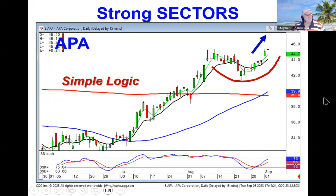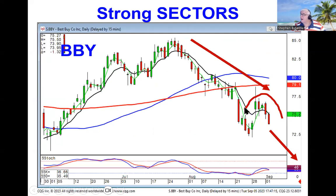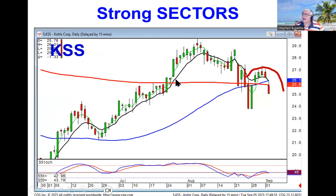And it works just as well on the bearish side. As you can see in Target, it's been in a downtrend, doing a bearish J-hook pattern. Same thing with Best Buy. So if you're starting to see a bunch of stocks in the same sector doing the same patterns, that's pretty good evidence that they're selling this sector, not buying this sector. So this allows for identifying where you might be going short in one sector and going long in another sector.